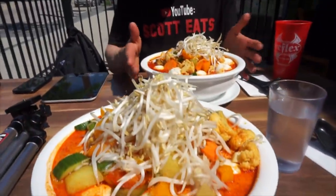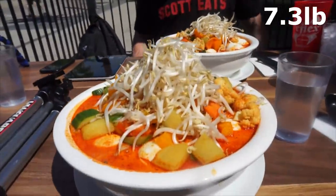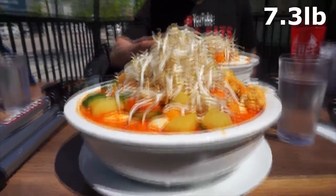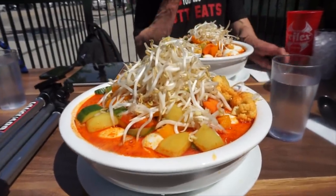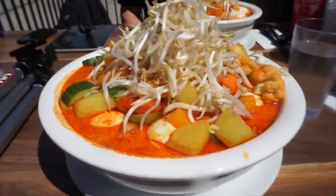Scale, Scott? 9 pounds, 13 and a half ounces, almost 10 pounds, and then we're gonna take away the bowl afterwards. So it looks like 7 pounds, probably? 7 pounds, I would say. Yeah, about 7 pounds. It's pretty monstrous, to be honest with you. There we go. And it looks pretty eerie. It looks pretty red.